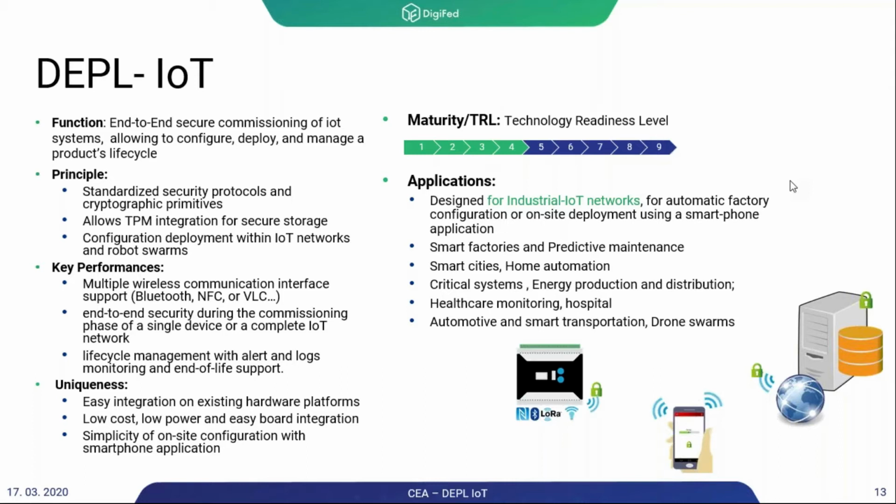So we are proposing a solution named DeployIoT, which can be used to effortlessly apply a configuration to a network of IoT devices or industrial IoT. This solution includes hardware and software building blocks that can be integrated into your own designs. Using a smartphone application and an optional hardware extension board to support the majority of currently used communication technologies, you can connect to a device or to a complete IoT network to deploy a configuration or to manage the product life cycle. Security is the foundation of this tool.